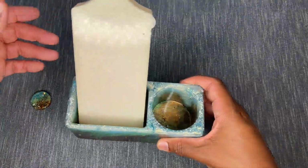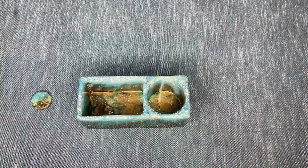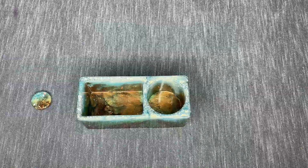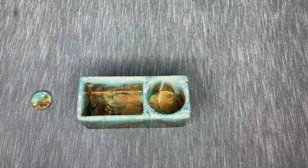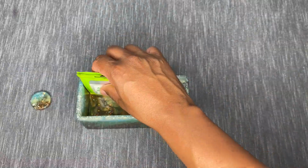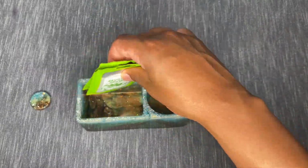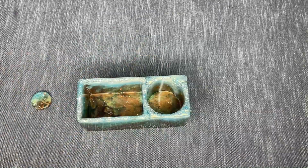Perfect. So this is my larger Mooney Made tray. So that fits in there well. I don't have any putties out. Let's see. I've got a couple different putties here. So yeah, you could put them in that way. You could put them in like that. Awesome. And then your pens.